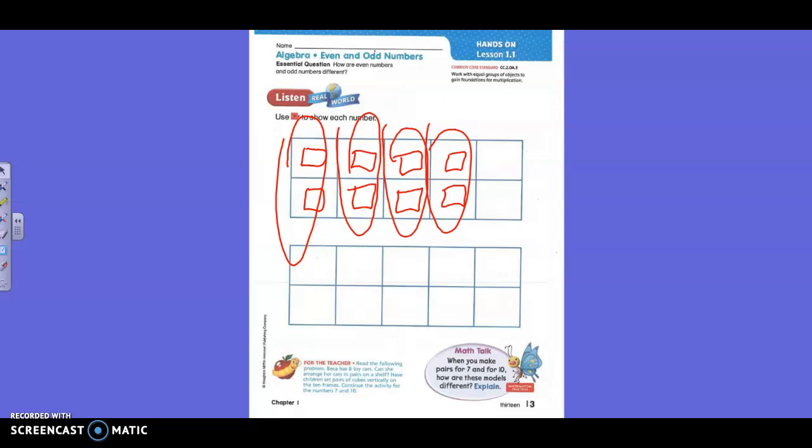Now, I need you to take your cubes off. And I'm going to have you do another one on the bottom part. The bottom one. Okay? Instead, boys and girls, I want you to do 8 cubes. Do the same thing, but did I say 8? I'm at 7. Do the same thing, but do it with only 7 cubes. Okay? Same thing, arrange them exactly how you just did, but with 7.